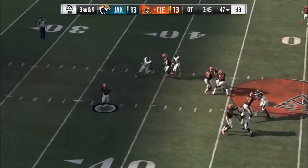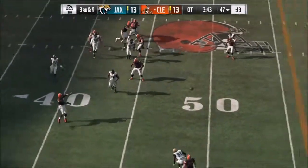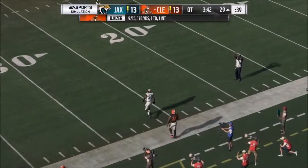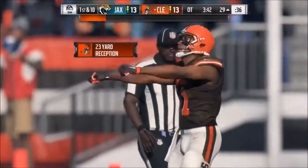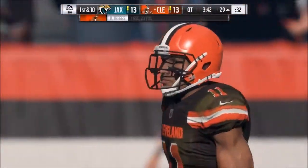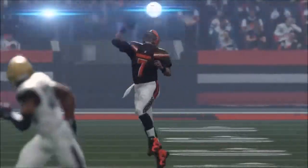Now a first throw here in overtime, and he is out of bounds inside the 30. 23 yards on the play. He did not have a catch till that moment. Pretty good time for his first one, though, here in OT.